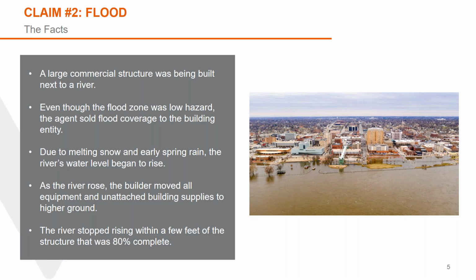This was in the spring in the Midwest, and what happens in the Midwest in the spring? It's been a heavy winter, a lot of snow, the snow starts melting, then we have a big rainstorm. Lo and behold, the river starts to rise. Now here's where things get very interesting. The river starts to rise, the project is under construction, and the builder did what they should do in these cases.